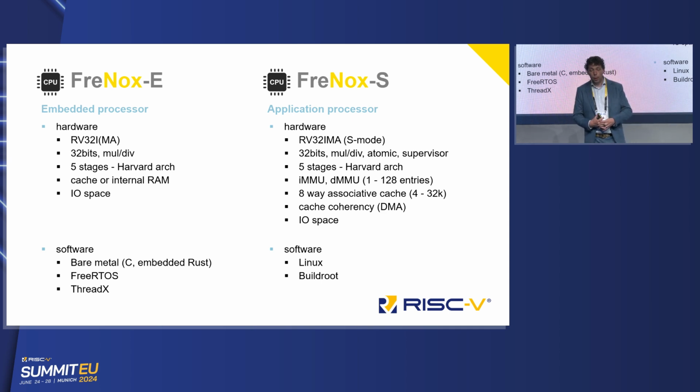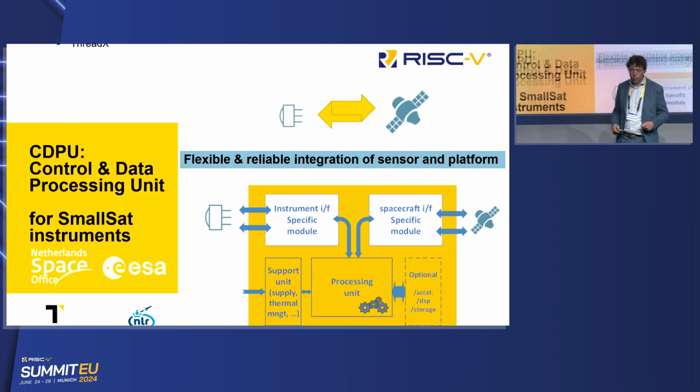And then we have an application processor with the supervisory mode implemented, so that we can also run a full Linux stack on our processors. And this is what we use in our projects.